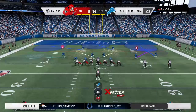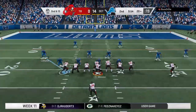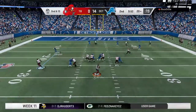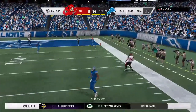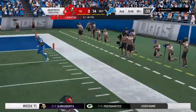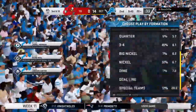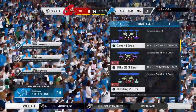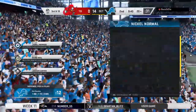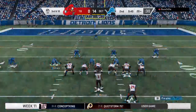After the incompletion, here's 2nd and 10 from the 20. Now Winston. And that is incomplete here. So back-to-back incompletions. 3rd down here and 10, but you're still in field goal range. And that's the thing to keep in mind. They're in field goal range. So now you don't take any unnecessary risks, but you try and find a way to get back to what you were doing earlier in the drive in order to finish this one off.